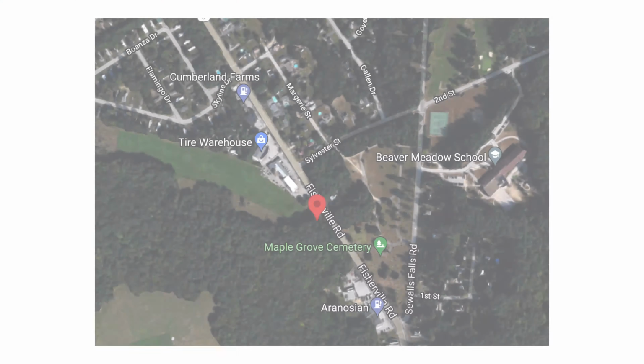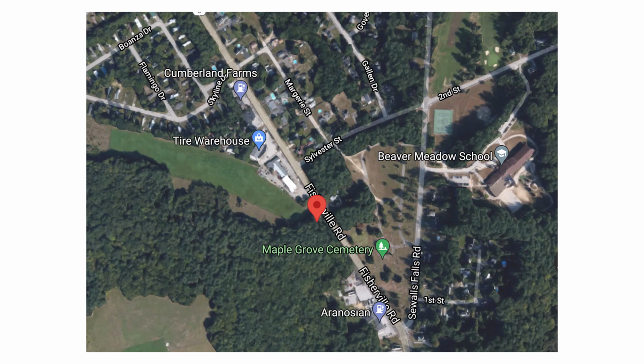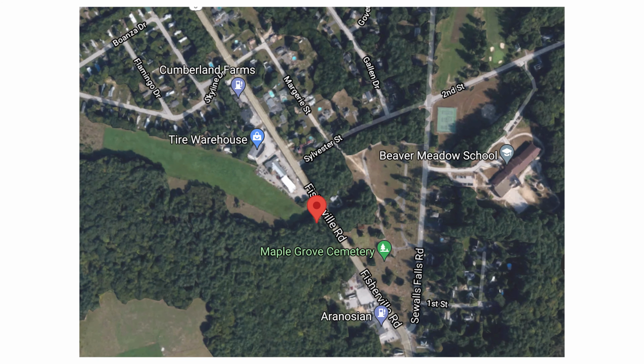We're at 25 Fisherville Road, which is just north up Route 3 in Concord from where Sewell's Falls Road splits off, a little bit south of Sylvester Street. For those of you that navigate by ice cream stops, we're just south of Freaky's. Because one of our taglines is ice cream every 45 minutes on this trail when we get it built.